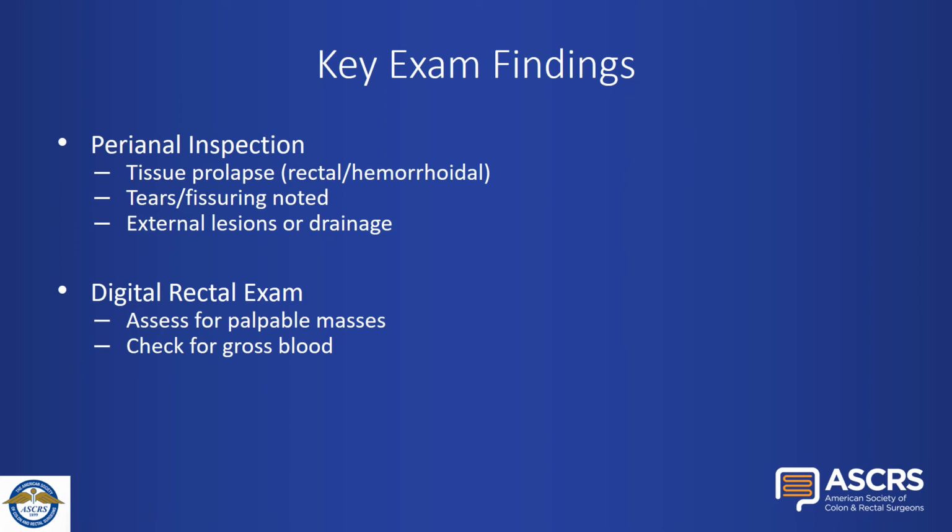Key findings on the perineal inspection should include prolapse of either hemorrhoidal tissue or full-thickness rectal prolapse. You should take note of any anal skin tears or fissuring, including the location of the fissures. You should look for any external skin lesions or neoplastic lesions, as well as external sources of drainage, such as that seen with an abscess or a fistula. Digital rectal exam should assess for any palpable masses, fluctuance, or fullness. You can also check for gross blood on the digital rectal exam.